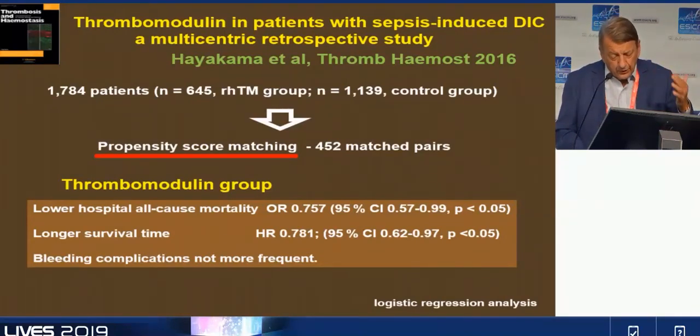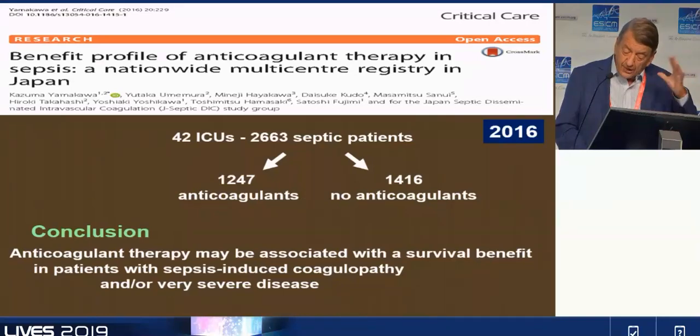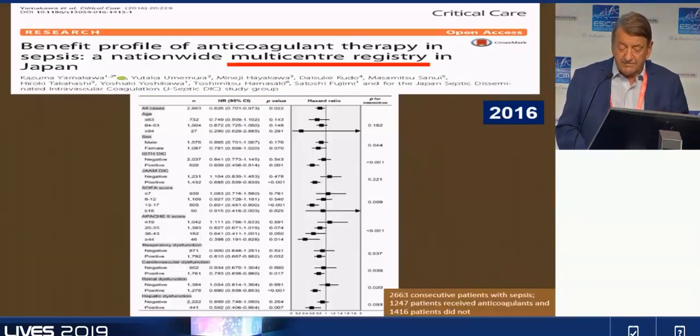There may be a lower hospital mortality, a longer survival time. Another study here on 2,663 patients, but this was on anticoagulants and including thrombomodulin, and there was again a survival benefit.